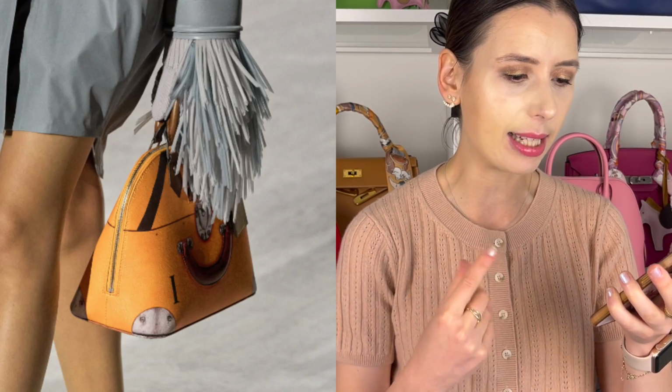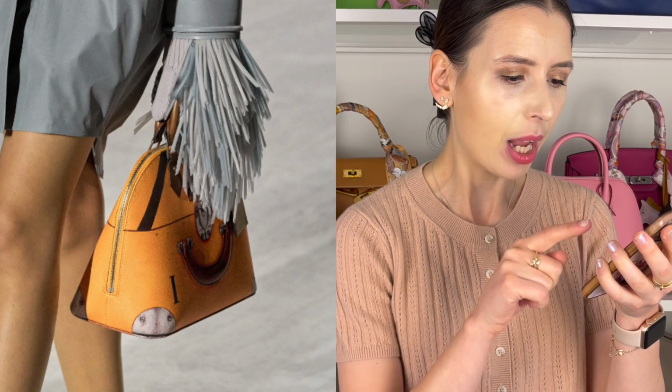There's also quite a few Alma bags in this runway show, so I know Nicolas Ghesquiere was really honing in on the Alma bag the last few collections. He's showcasing the larger sizes again, which I know for the past few years more people have been gravitating towards the BB size, but now it seems like the bigger sizes are coming back. I'm not sure if this is a BB, but it looks a little bit bigger to me.